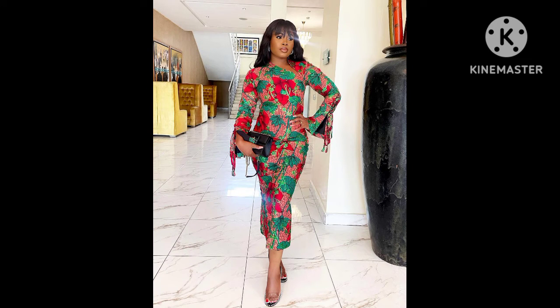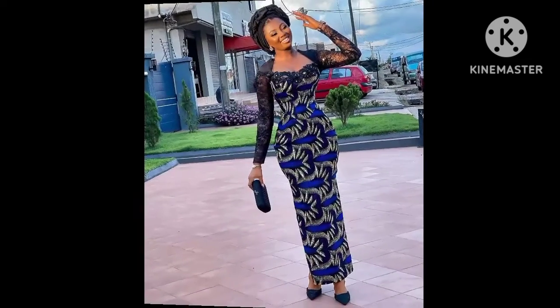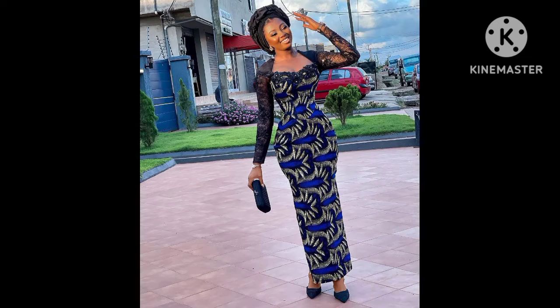Ankara fabrics are beautiful and colorful, and you can easily make them into any lovely style of your choice, which you can add to your wardrobe.